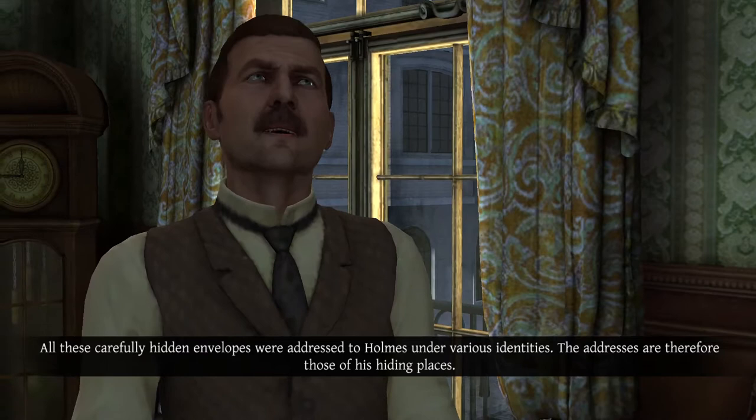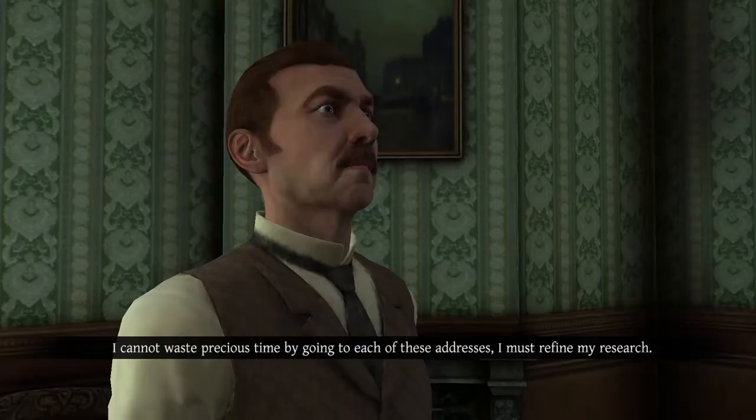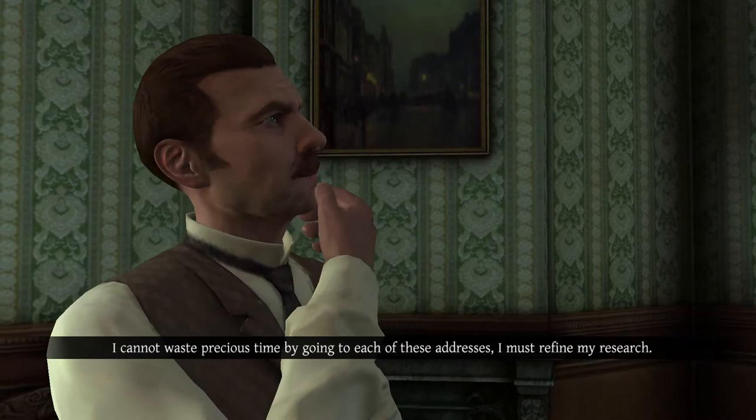The addresses are therefore those of his hiding places. Holmes has never told me about them. I suppose that he goes there regularly and discreetly to pick up his mail. I cannot waste precious time by going to each of these addresses. I must refine my research.